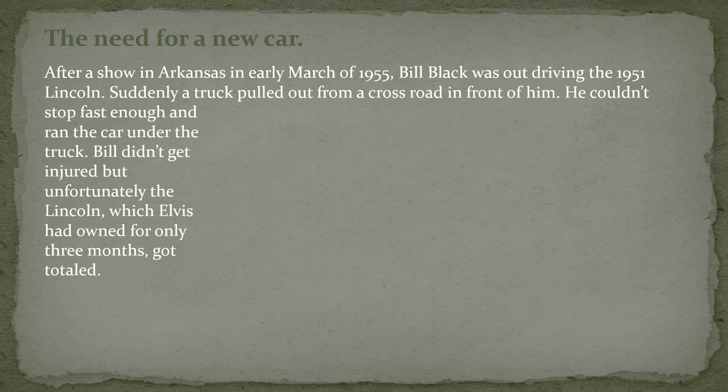After a show in Arkansas in early March of 1955, Bill Black was out driving the 1951 Lincoln. Suddenly a truck pulled out from a crossroad in front of him. He couldn't stop fast enough and ran the car under the truck. Bill didn't get injured, but unfortunately the Lincoln, which Elvis had owned for only 3 months, got totaled.